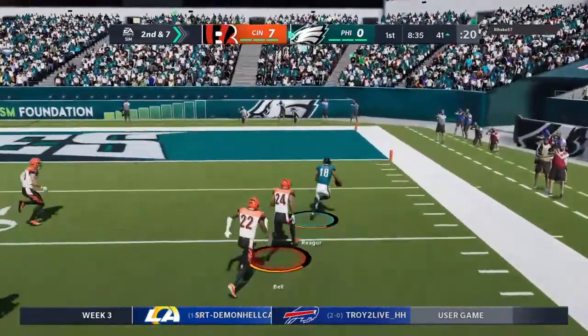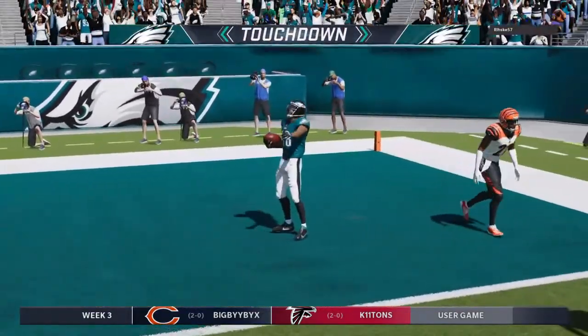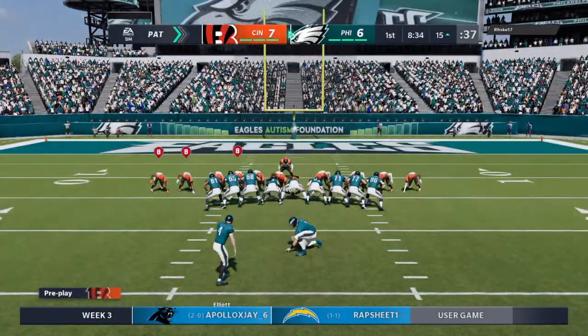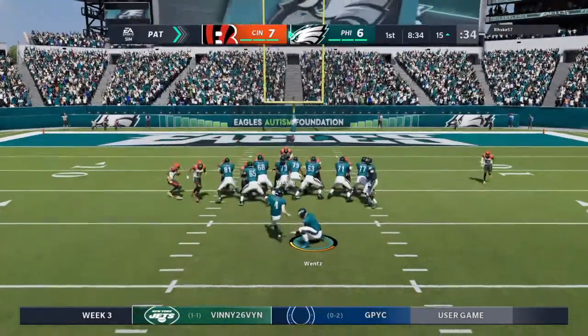Now a nice throw here, right side. He hauls it in. And he'll take it into the end zone for an Eagles touchdown. Jalen Reagor with his first career NFL touchdown. And the Eagles are within an extra point of tying this thing up.